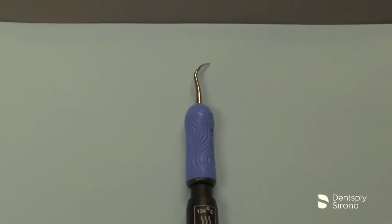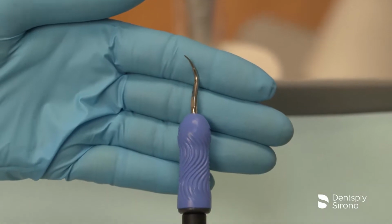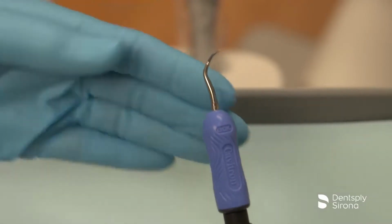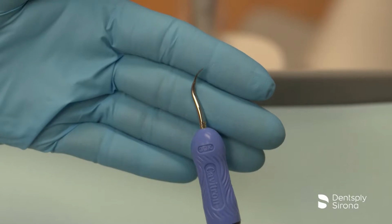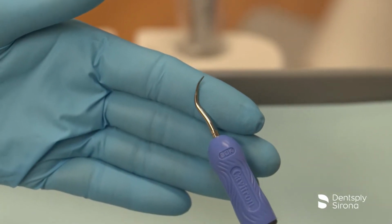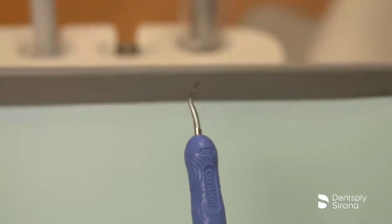This is the Cavitron FSI 1000. It is designed for removal of moderate to heavy deposits and can be utilized at all power levels. The Cavitron FSI 1000 has a triple bend and in cross-section is shaped like a square. Energy is dispersed from this design in a more powerful way due to the cornered cross-section, aiding in effective removal at the line angles and interproximal surfaces.